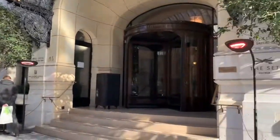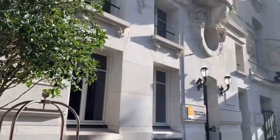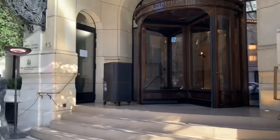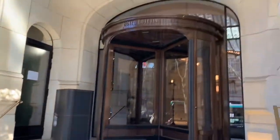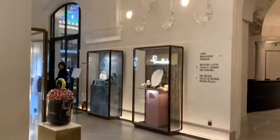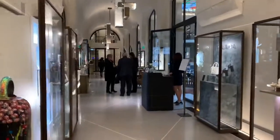LUXTRVLers, Jade with LUXTRVL here, and I'm very excited to show you Hotel Lutetia in Paris, Rive Gauche district, which is the left bank and also known as Saint-Germain-des-Prés. So Hotel Lutetia has been here about 100 years old. This building is Hotel Lutetia.